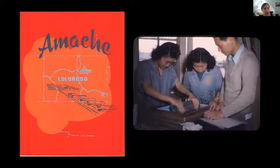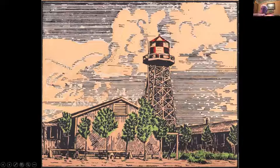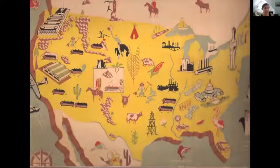Amache also had a silkscreen shop that was used to make all kinds of posters, particularly for the Navy. There was a lot of need for informational posters and recruitment posters, and so they made over 250,000 at this print shop at Amache. And here's an example of a piece of art about the camp. You can see the sort of foreboding look with the tower. And this at the time was a map of what they knew of the assembly centers and relocation centers across the country. You can see these barracks in different places.